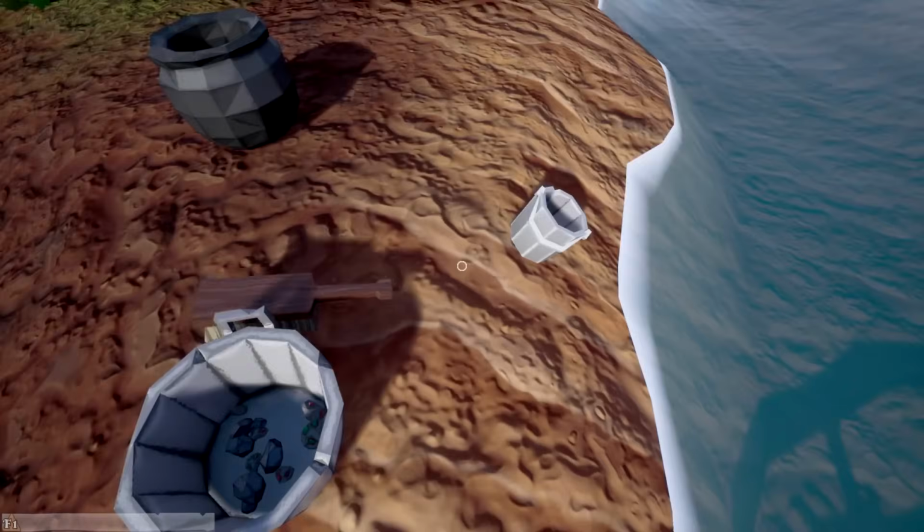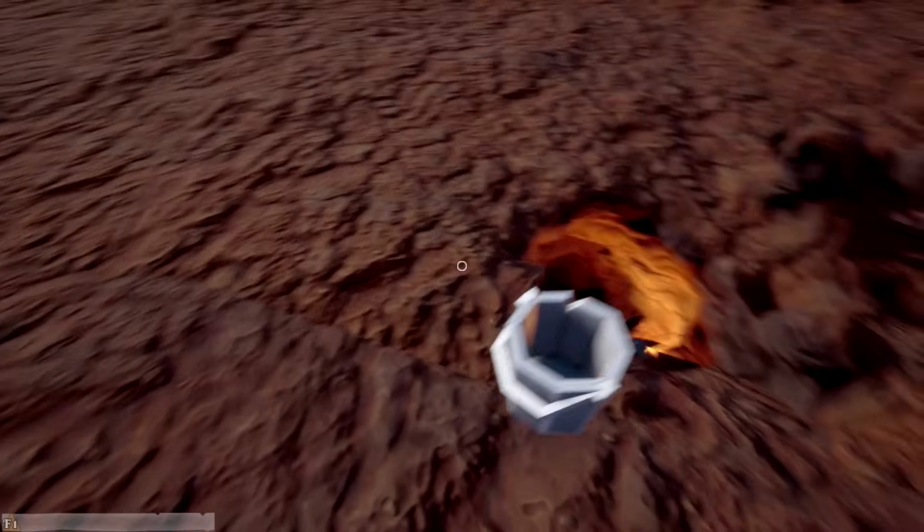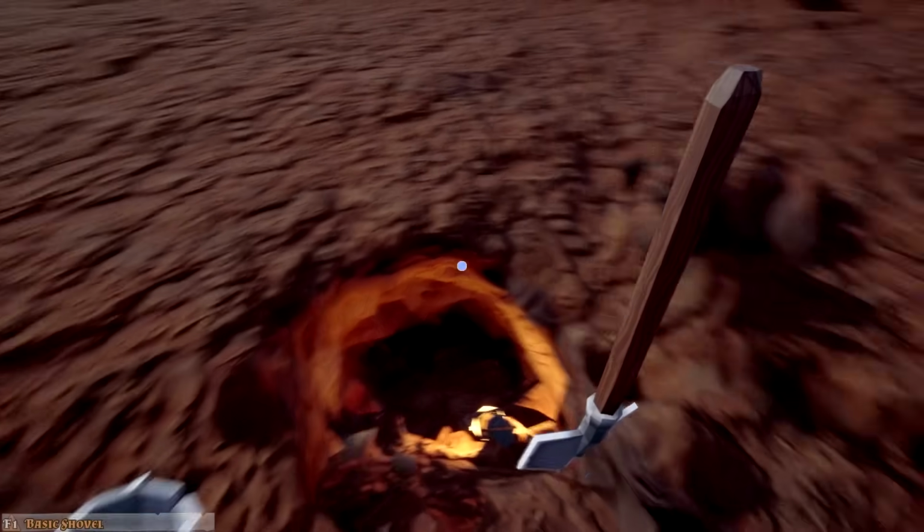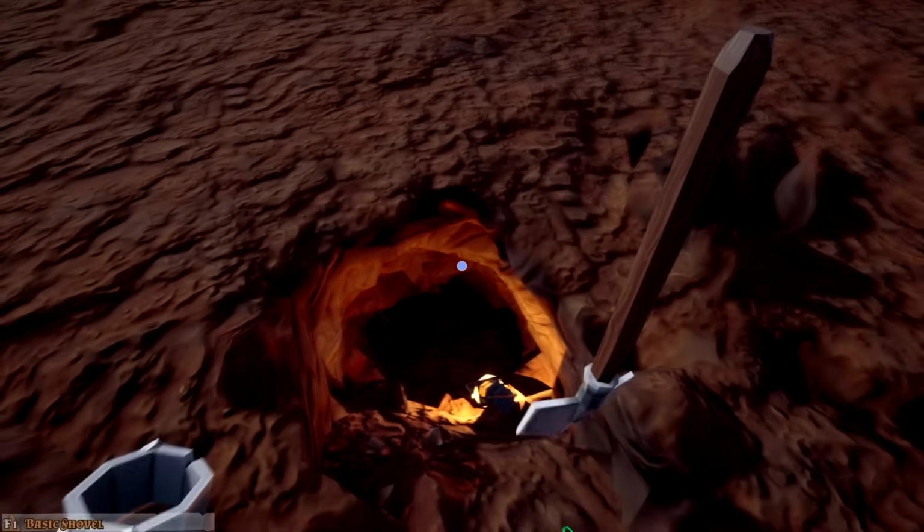See, look at that. No gold. All right, let's just test this out again. I'm going to go and dig over here on top because I need to dig up a little more. Feels like gold is closer to the surface.